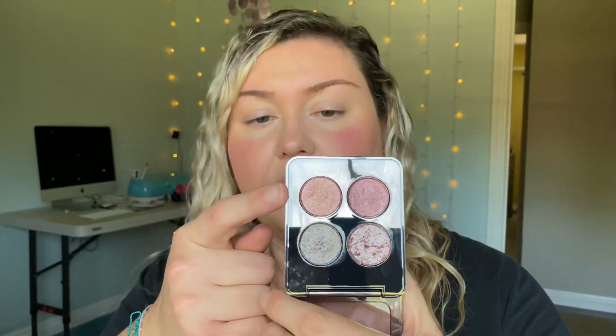They're all super pretty. And I'm gonna do eye swatches as well so that you can see what they look like on the eye. So let's go ahead and do that. Let me wipe this off my arm though really quick. That way I don't get it all over the place. So I'm gonna start off with Rosy here. And I'm just gonna take it on my finger and apply it to my eye.